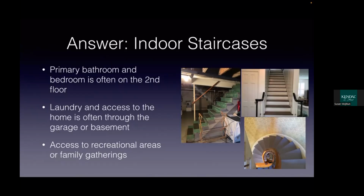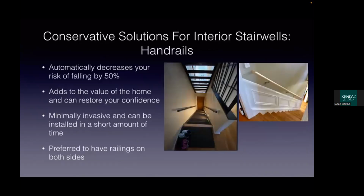So when you think about these areas, these are definitely areas where if you do fall, the potential for that fall to cause injury is going to be pretty high. So a lot of times we like to address those areas. Those are one of the most important areas that people like to go through and address.